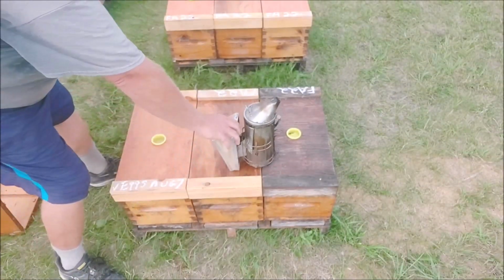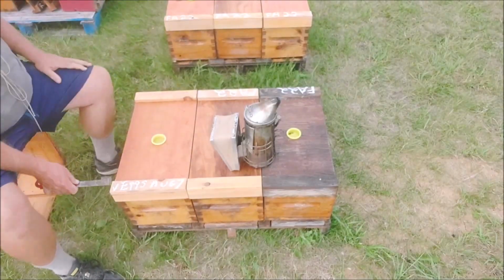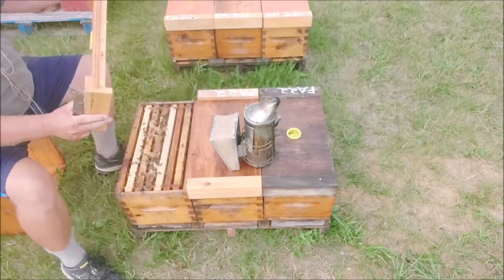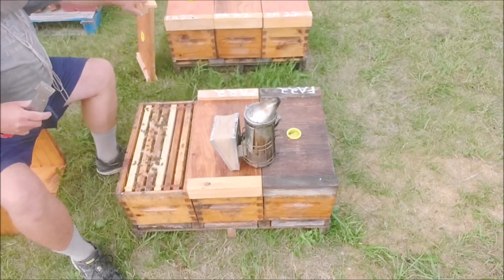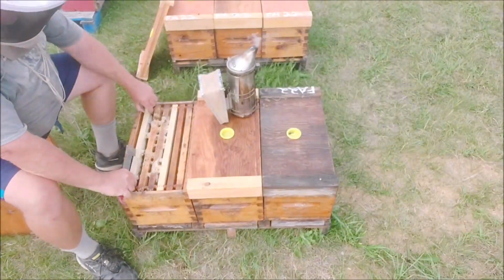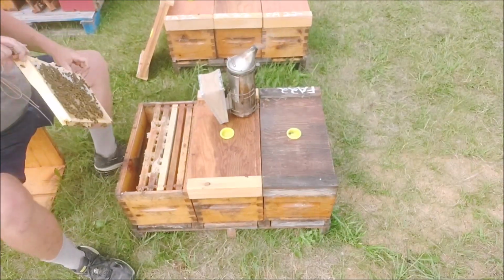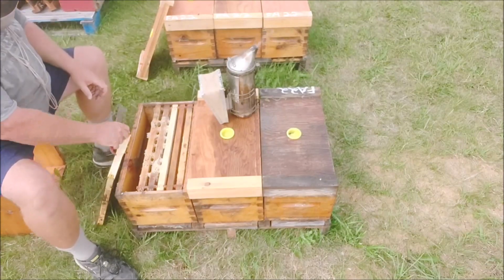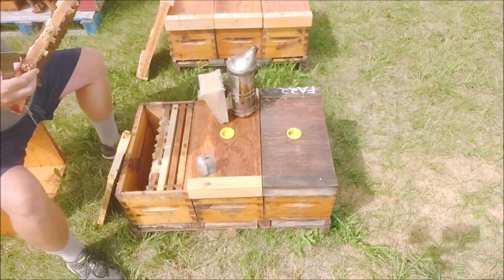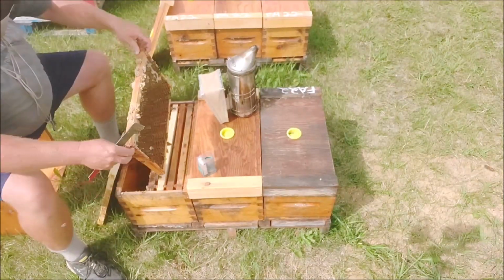I just noticed this nuke. It says check eggs August 7th, and that was a week ago. So better check it, eh? Looks like they're making honey. There's eggs. There are eggs there. Eggs and tiny larvae. Very good.